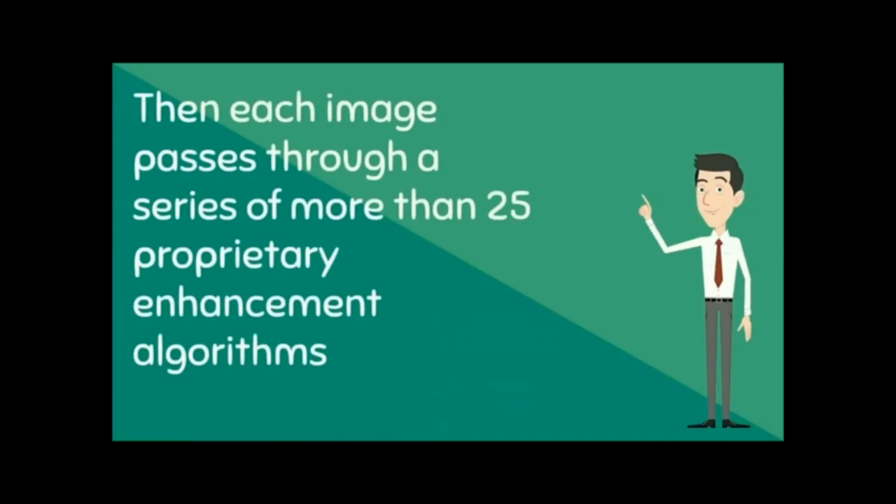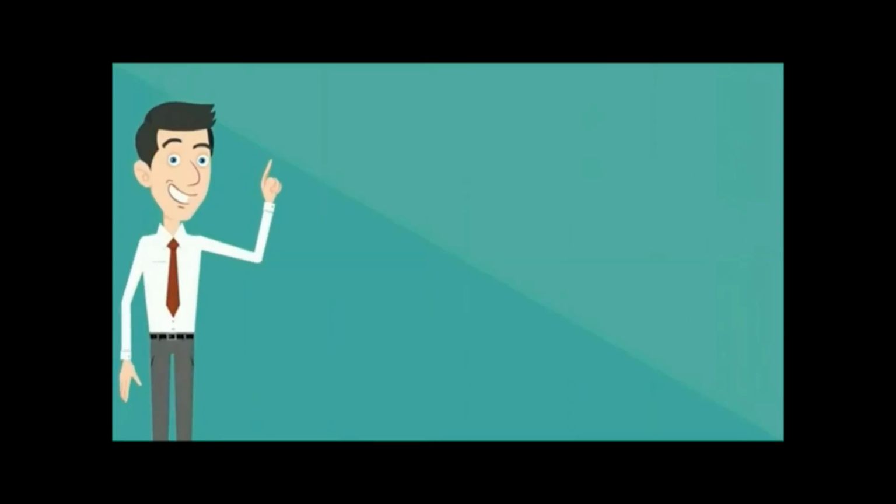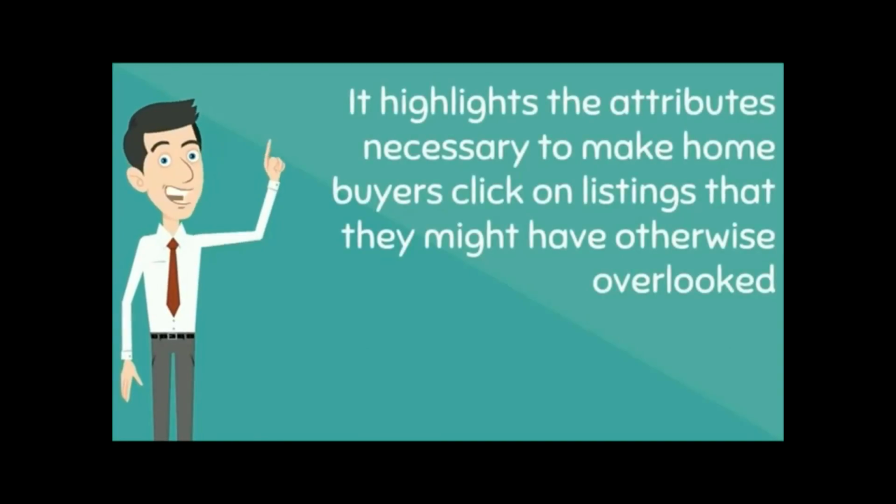Then each image passes through a series of more than 25 proprietary enhancement algorithms. That process corrects for lens distortion, perspective, and contrast, among other items. Basically, it's all designed to produce images that get proven results. It highlights the attributes necessary to make homebuyers click on listings that they might have otherwise overlooked.